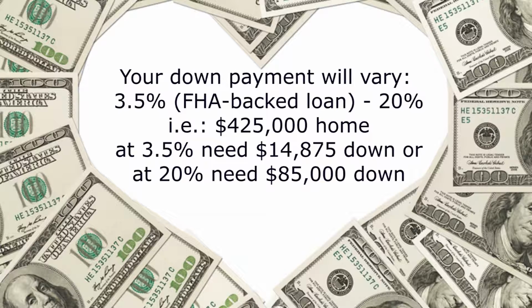Your down payment will likely vary from between 3.5% of the purchase price with an FHA-backed loan to 20%. So here's another example. For a $425,000 home, you would need to put down between $14,875 at 3.5% and $85,000 at 20%. Down payments of greater than 20% are also an option and would lead, of course, to smaller mortgage payments and most likely a lower interest rate.